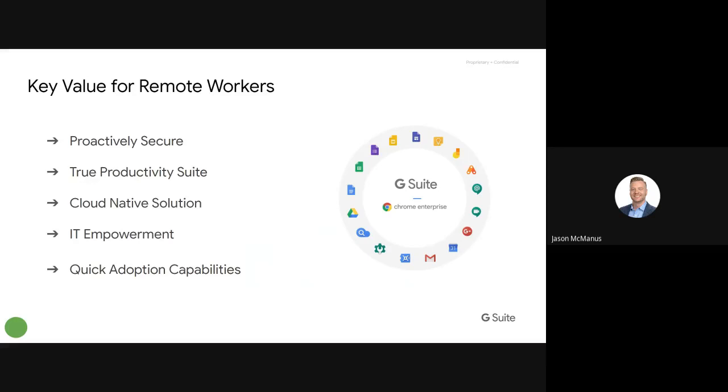So guys, when you hear any of your clients ask about remote working solutions, think Google and think about all these key values that Google offers for all remote workers. We talked about security and we stressed its importance, and remember too that G Suite is a true productivity suite and a cloud native solution. It's built in the cloud. It's always running the updated version. Sometimes I like to think of it as there's no G Suite versus. G Suite is collaborative and it communicates very well with Microsoft. So if someone doesn't want to adapt or adopt, that's great. There's no drop off in communication or lack of ability to collaborate with those folks in that environment.